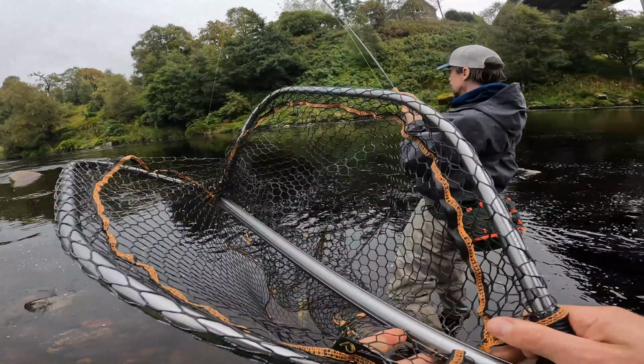First one. Damn it. Oh, I got my heart going anyway. That was good, thrashing around. I've just had another pull. I've just had a second pull. Maybe this is the fly pattern then.